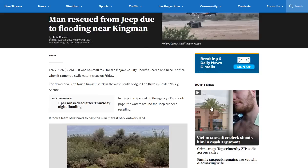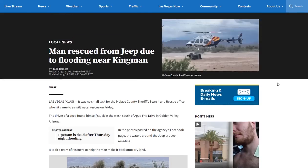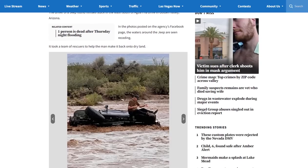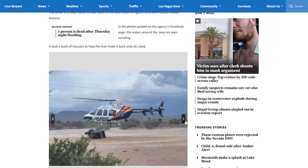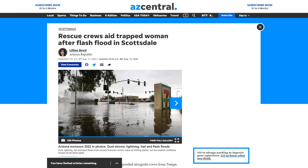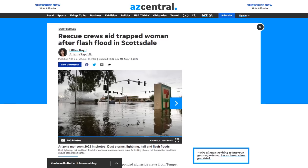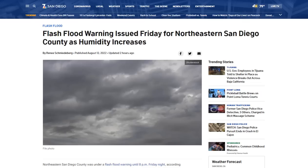But rescues galore. In fact, a man was rescued from his Jeep due to flooding near Kingman. And there he is sitting atop his Jeep waiting for the rescue. Actually, he has the rope in hand. Do not drive through any flash flood waters. And a woman was trapped after flash floods in Scottsdale. She had to be rescued by a helicopter when the flooding waters at a skate park came up so rapidly she was trapped on a wall.